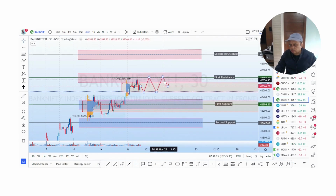What could be the other probabilities? Suppose we have a day which is on the weaker side, then we could open lower. Maybe somewhere here, and we could go back and test the point of control of the previous area, which also happens to be the support at 42,300, and probably have a little bounce from there, and then if at all go down and test the lows of the value area, which is around the 42,175 area. If we break down today, this could be something that we could do, and if we break lower, then we could test 42,000 also. This could be the second probability of the day.